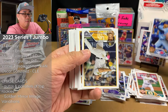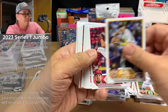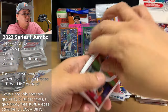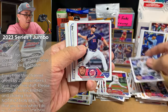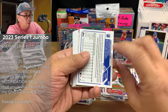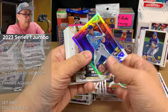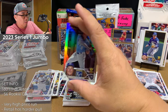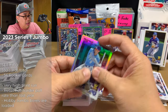Paul Blackburn, Gabriel Moreno, Juan Soto, Ha-Seon Kim, Graham Ashcraft, Mookie Betts, JT Realmuto. We got Zach Thompson, rookie card here, KB, Tanner Rainey, Bobby Witt, Gold Cup, and ooh, what's this? We got a Vinny Pasquantino. Ooh, that is nice. Vinny Pasquantino. Rainbow foil, gold cup, and rookie logo, and everything.